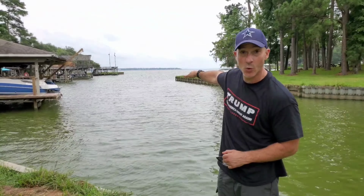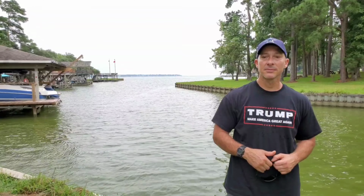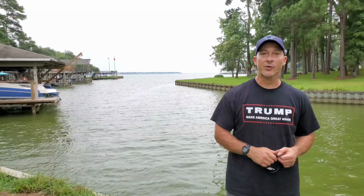Notice the beautiful boat behind me and the properties all around. This is a very pristine, beautiful environment here. And this boat ramp area is privileged to all lot owners. You buy a lot from us, you can bring your family here. You got picnic tables. You can have a great time.